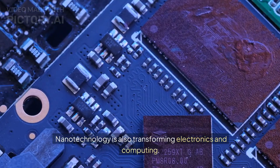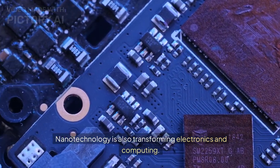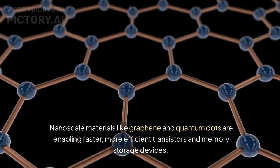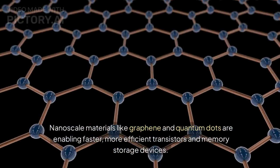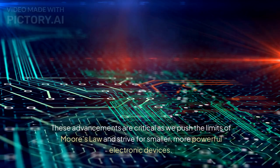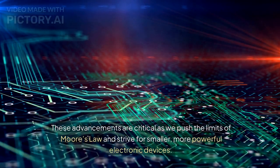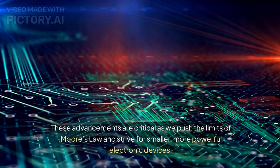Nanotechnology is also transforming electronics and computing. Nanoscale materials like graphene and quantum dots are enabling faster, more efficient transistors and memory storage devices. These advancements are critical as we push the limits of Moore's law and strive for smaller, more powerful electronic devices.